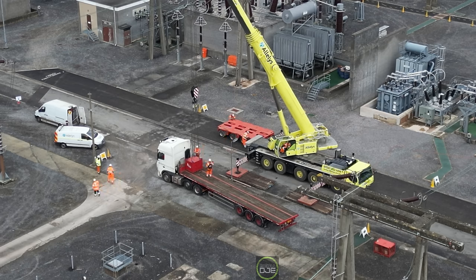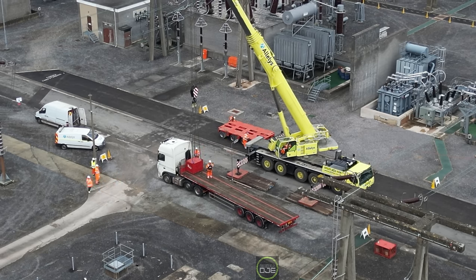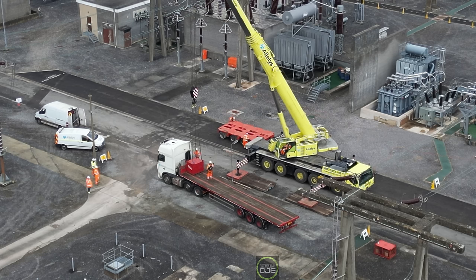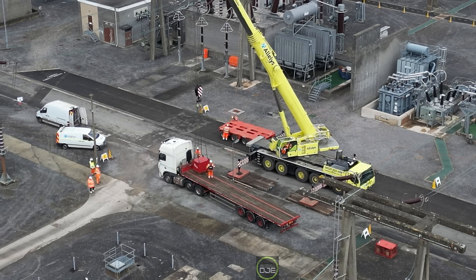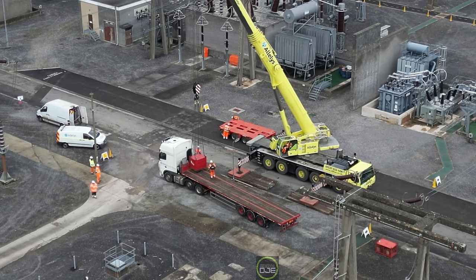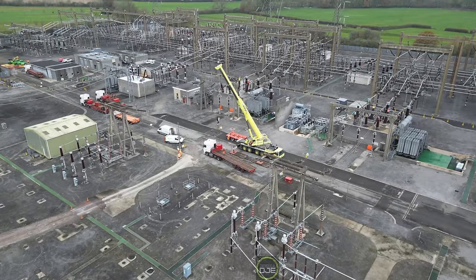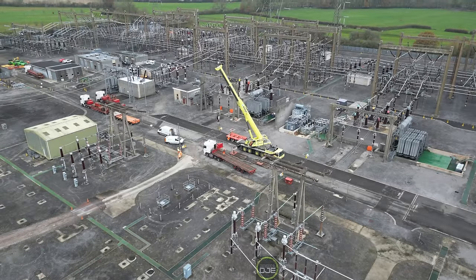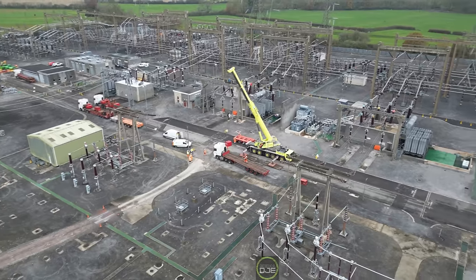Oh, you're not going in there? No, I'm not going in there, mate. I'm looking at somewhere else. Oh, sorry. Well, you got a drone? Yeah. I thought you were taking photos. No, I'm doing a drone shot. Ah. By the crane. Yeah. Somebody walking past, but nothing to do with the grid station apparently.